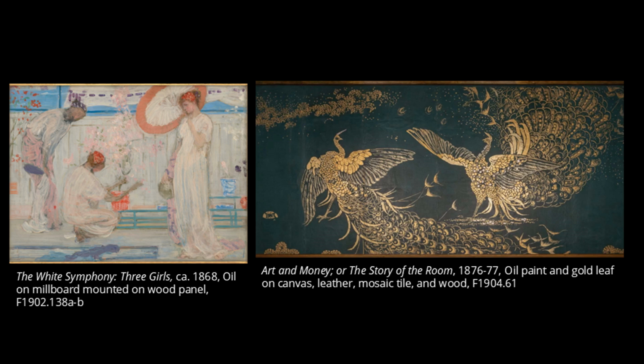Rather than having the Three Girls sit in that honored space across from the Princess from the Land of Porcelain, we get this monument to that rupture, to the vitriol that Whistler feels over the sense of artistic practice not being sufficiently appreciated in its space and time.